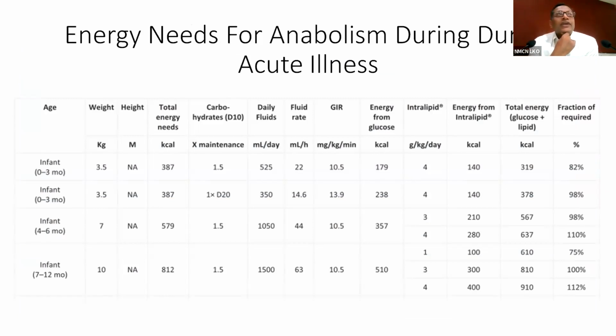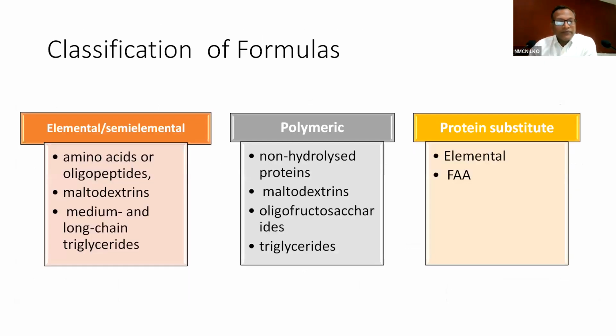Now when the acute phase is over, we focus on the nutrition of the kids. So we should know the needs for anabolism when the patient is in infection, in acute illness. These needs are a little bit different from the standard ones. So just refer and see, as per the age, what will be required.